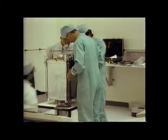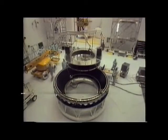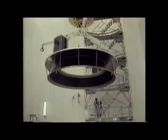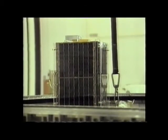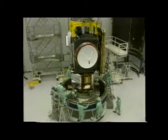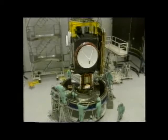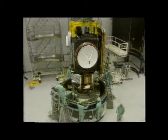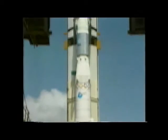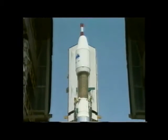KitSat's being made ready for launch, but it won't be alone on top of the rocket. There's another small satellite which will be sent into space at the same time. But they're both just passengers, hitching a ride with a much bigger satellite, all three on their way to orbit. In Kourou, it's all systems go. Back in Britain, it's nearly midnight.